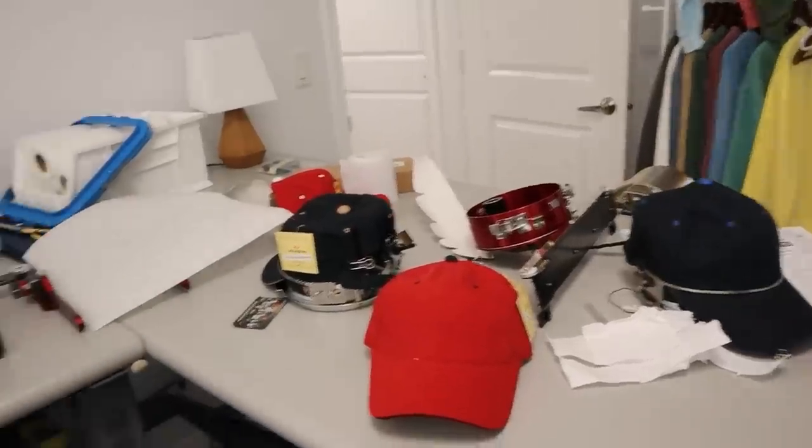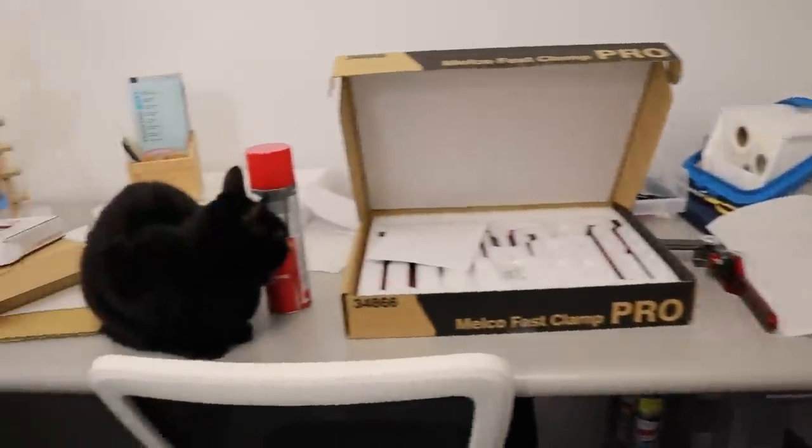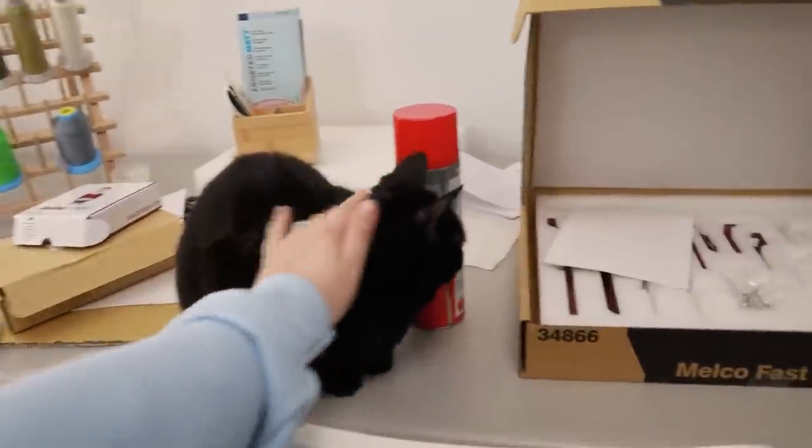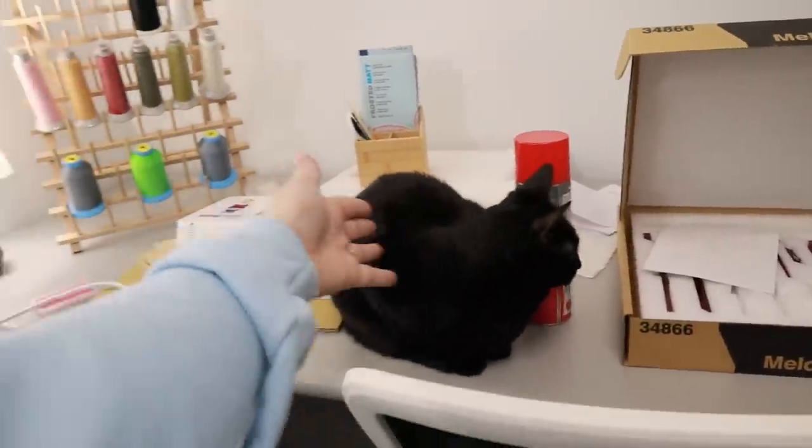While that's stitching out, I'm gonna do some cleaning because there's a lot of stuff sitting out. And you also have to get out. Sorry, Miss Geek. Sorry, baby.